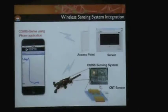Now, most recently, we've actually taken the server out of the mix, and we're able to communicate directly from the iPhone to the sensing system itself. So you can have these things in a room. You could go in there with your smartphone and open up your coins application. You say, what's the situation? What are the environmental conditions? And you can send that information back.